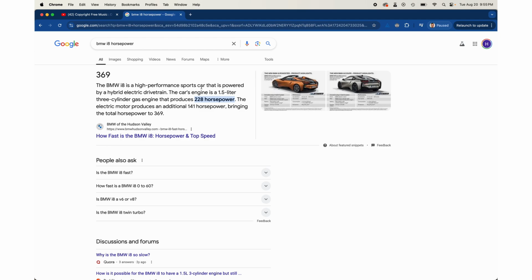369 horsepower. And that's total. So you get 228 horsepower from the gas engine and you get an additional 141 horsepower from the electric motor. Now to put that into perspective, people, your mom can go out here and equip her Ford Explorer grocery getter to have more horsepower than that. That's right, folks. 369 horsepower is not fast, okay? So people really need to stop hyping this car up.